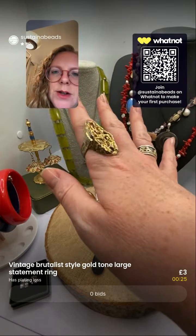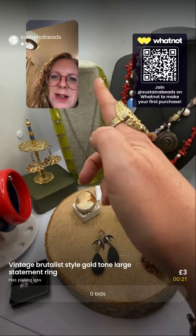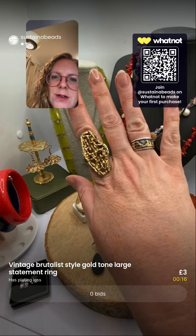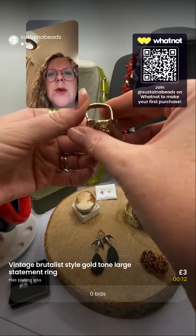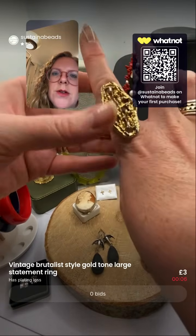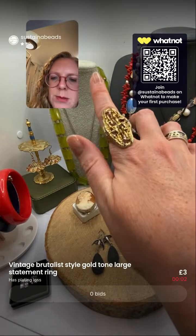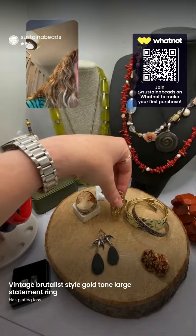And when I lens searched it, I only found ones that were made of solid gold that were anything similar. I've never had a squared ring. It goes quite nicely with the one I'm wearing. I've never seen a squared ring like that before. '60s, '70s, do we think? It's got that brutalist look about it, hasn't it? No takers on that one.